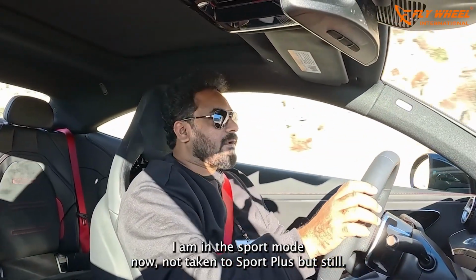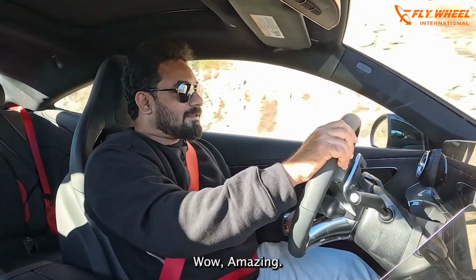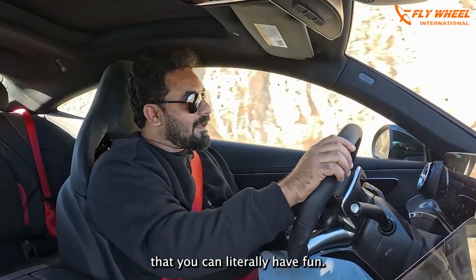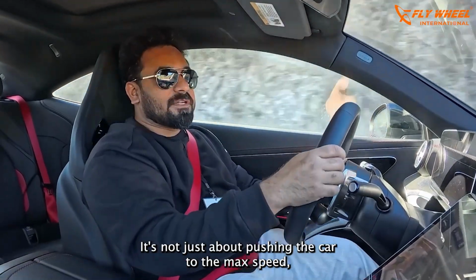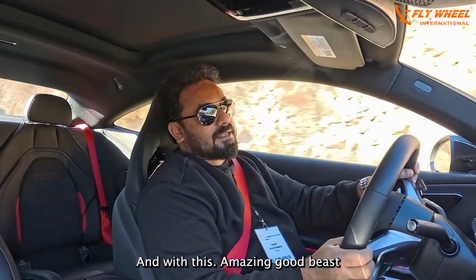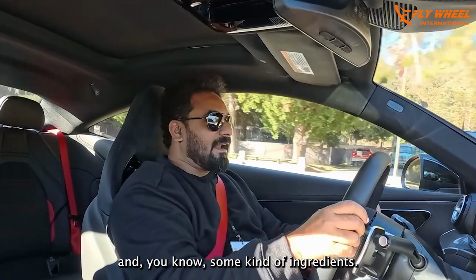I am in the sport mode now, not taken to sport plus, but still, wow, amazing. Because you know, these curves, turns are made in a way that you can literally have fun. It's not just about pushing the car to the max speed, but it's all about enjoying the handling with these amazing turns, twists, and you know, some kind of gradients.